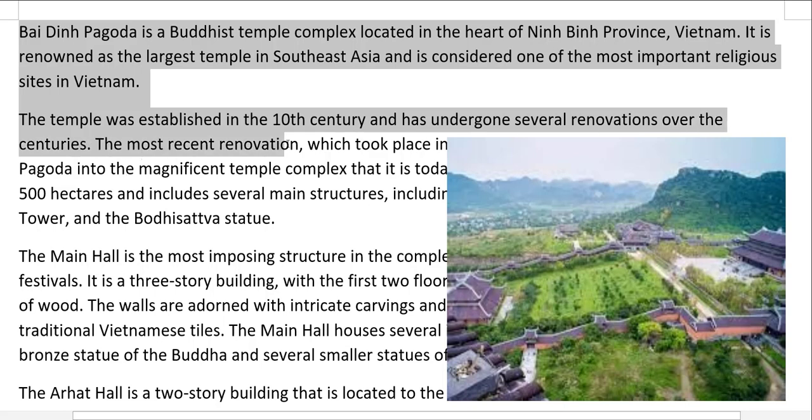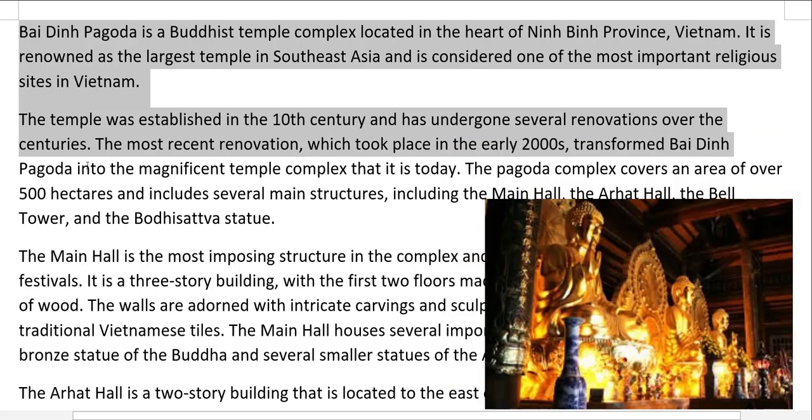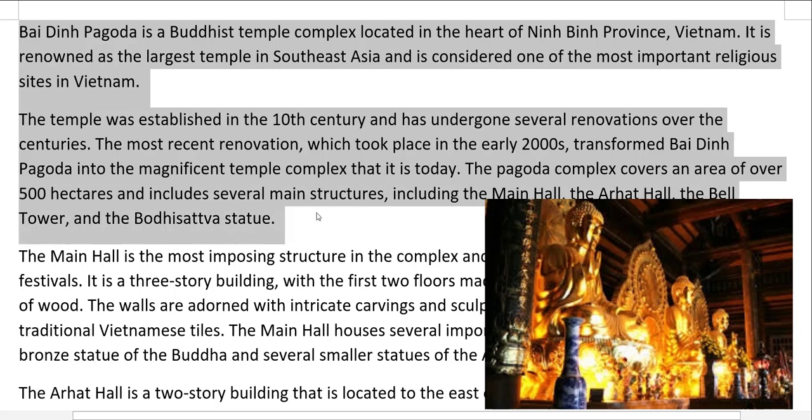The most recent renovation, which took place in the early 2000s, transformed Bai Dinh Pagoda into the magnificent temple complex that it is today. The pagoda complex covers an area of over 500 hectares and includes several main structures, including the main hall, the Arhat Hall, the bell tower, and the Bodhisattva statue.